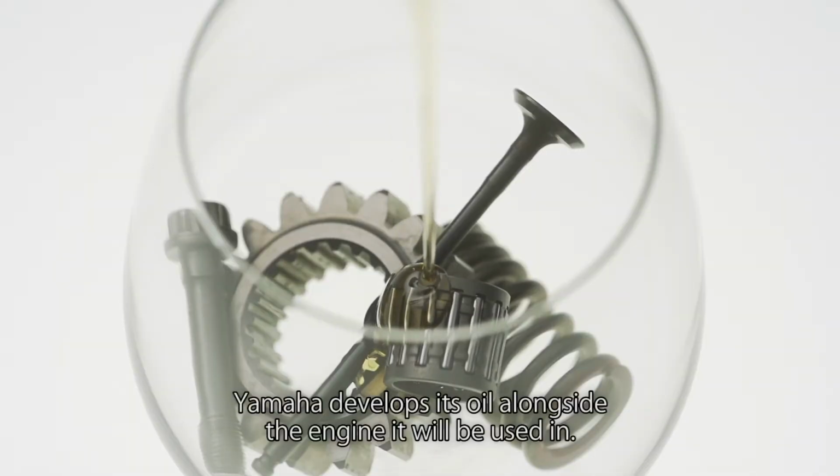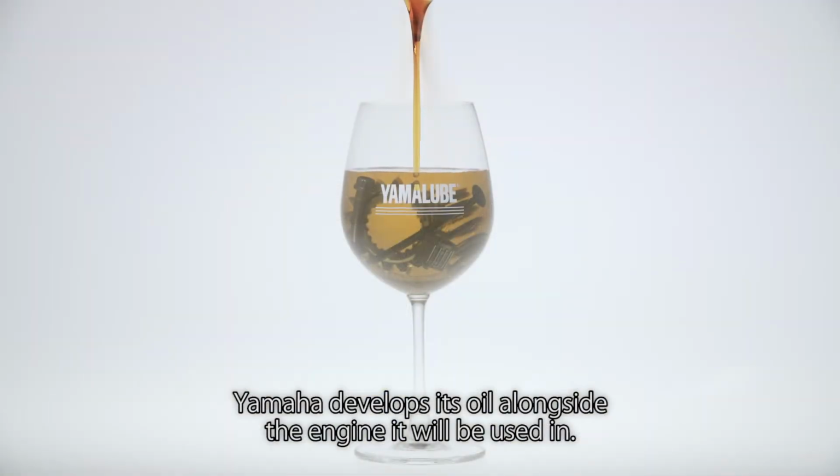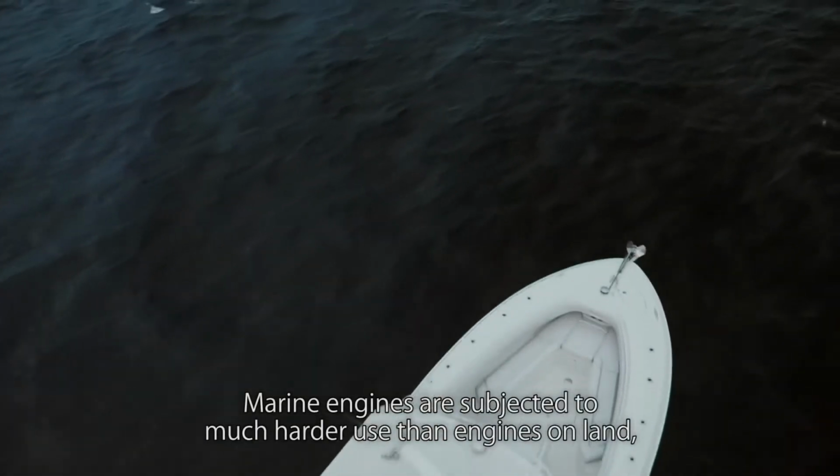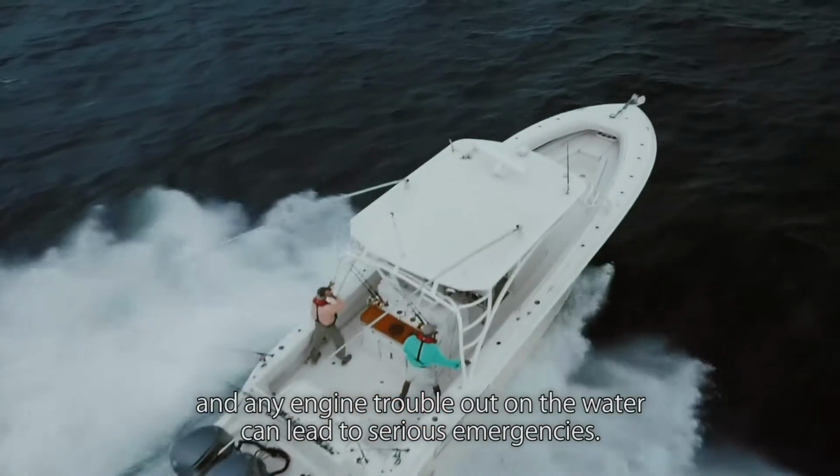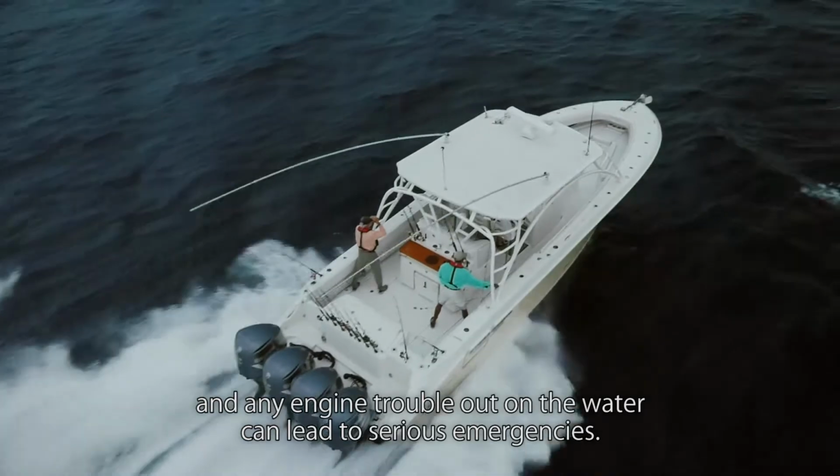Yamaha develops its oil alongside the engine it will be used in. Marine engines are subjected to much harder use than engines on land, and any engine trouble out on the water can lead to serious emergencies.